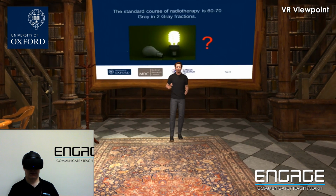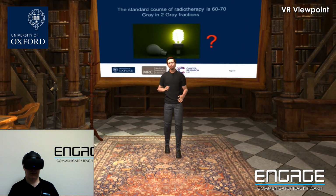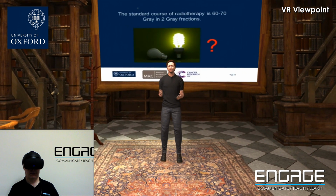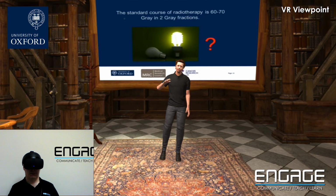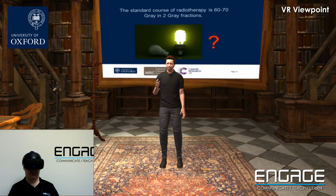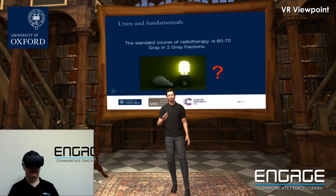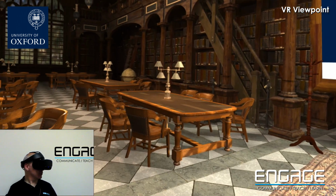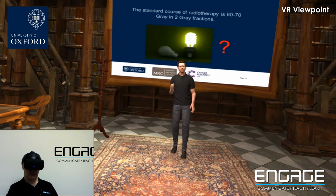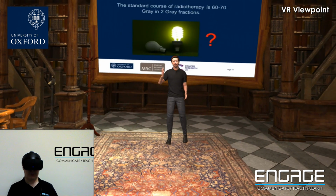So when we give radiotherapy, we prescribe so many Gray of radiation. The standard course of radiotherapy might be something like 60 to 70 Gray of radiation. That turns out to be quite a lot. So we usually give that in maybe 2 Gray fractions. So you might turn up at a hospital once a day and take your pill of radiation, your prescribed dose, your 2 Gray fraction.